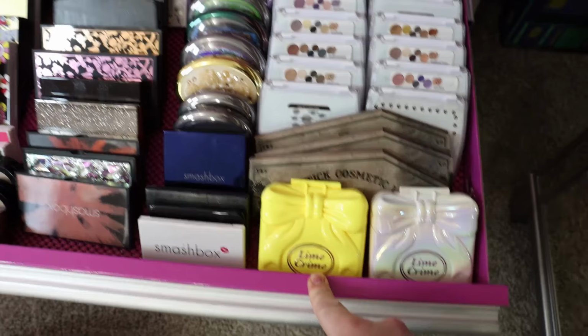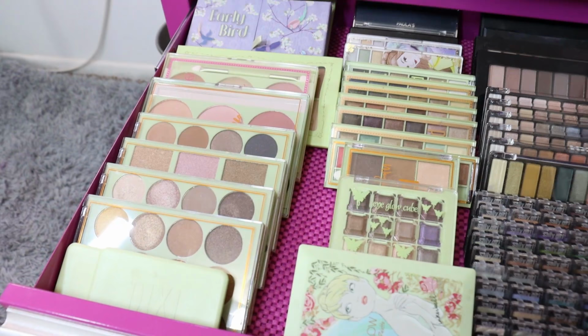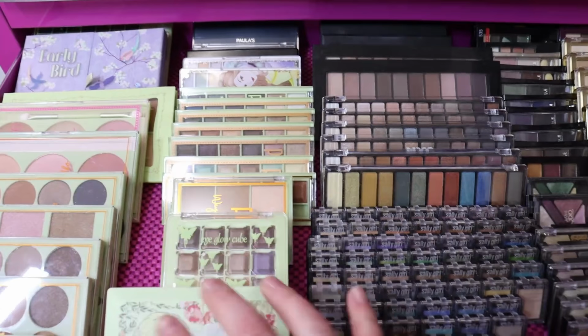It's pretty random. Then the drawer below that one is kind of primarily some drugstore palettes. These are all Pixie palettes over here with one Paula's Choice in the back. But some of these have got some age on them. I just think this is so pretty. Isn't it? Tinkerbell on the cover. So those are all Pixie. Another one of those things I just can't bear to get rid of. I used to use these so much.